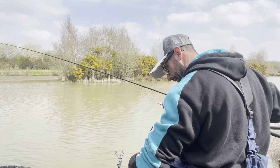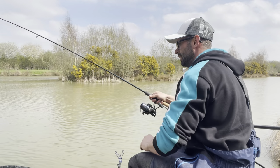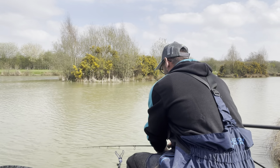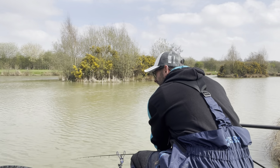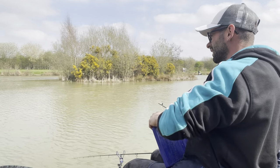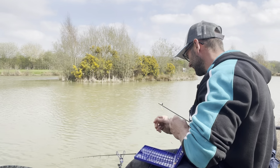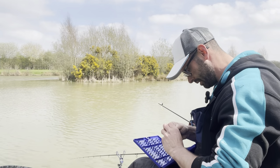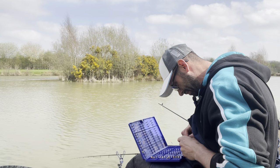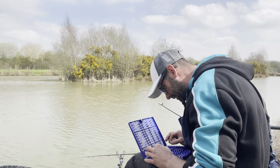So I'm messing about here, just sorting this out. Let's drop that there. Right, let me just get this thing on. Picked the wrong one. Just pop a method feeder down here, I'll just sort this out. Can't remember where I got this hook from now. Which one? There we go.